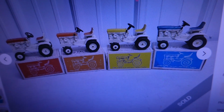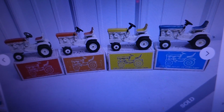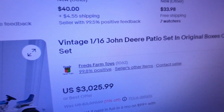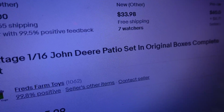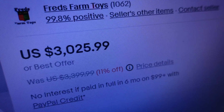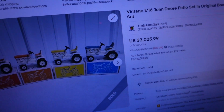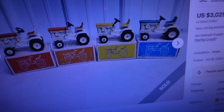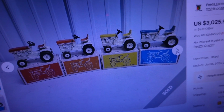At number 3 on the list of the most expensive toy tractors sold on eBay the last 90 days was another set of tractors here. What do we got here? This is a vintage 1/16 scale John Deere patio set in original boxes, complete set. It sold for $3,025.99. They want $26.90 shipping on top of that, so it looks like you get the 4 tractors and the boxes there. $3,025.